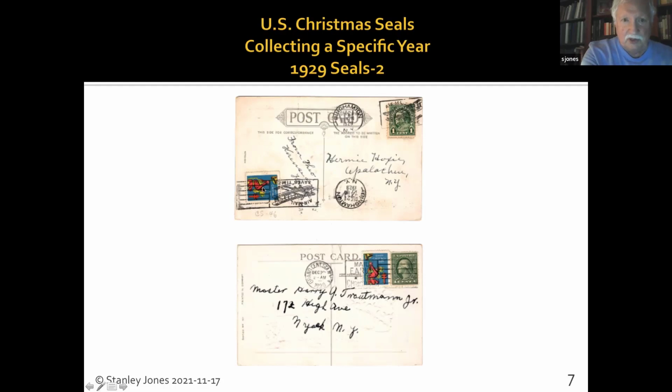The seal was put on the lower left corner, and look at what it's canceled with. It's canceled with an airmail advertising cancel. Airmail was still not in very common usage then in 1929. So they were suggesting that you would save time if you bought an airmail stamp and mailed it that way. They were encouraging people to do that, and that's what that cancel is. And then here's one down at the bottom that somehow they let leak through.